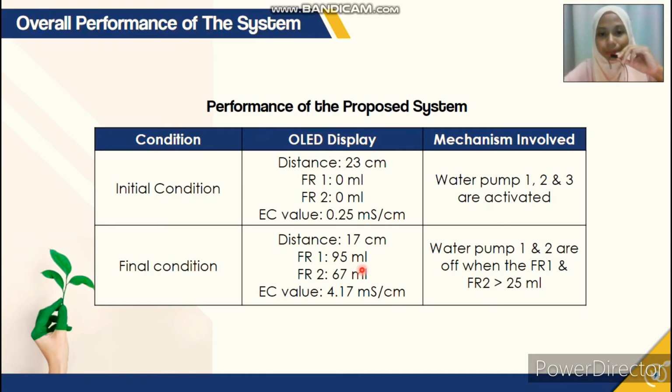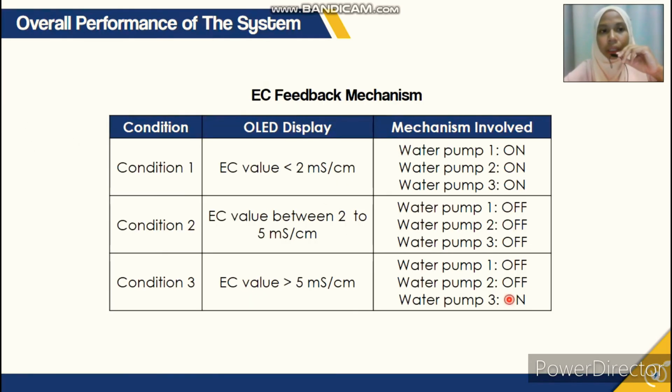in the report. So this is the EC value of the final condition, 0.17 mS per cm, which is the standard value. So there is no EC feedback mechanism needed, and water pumps 1 and 2 are off when flow rate 1 and flow rate 2 are more than 25 milliliters. Okay, next is the EC feedback mechanism for the second part of the video.